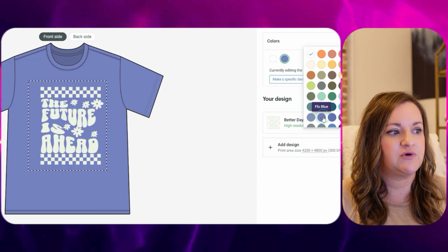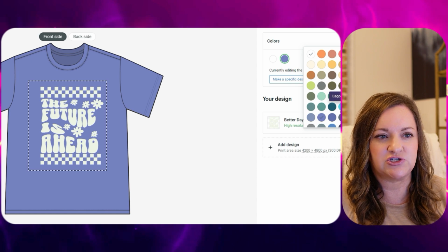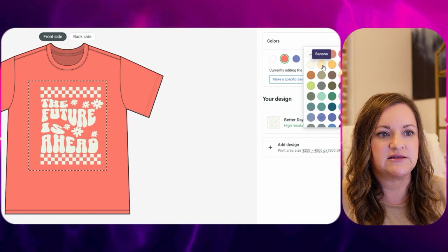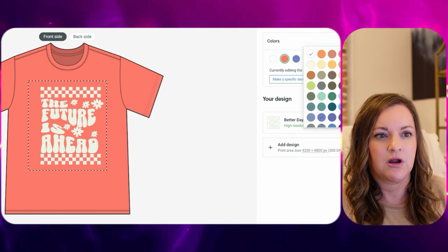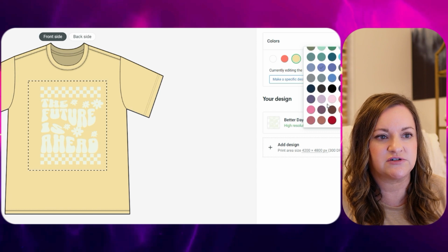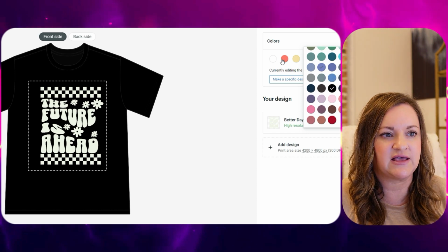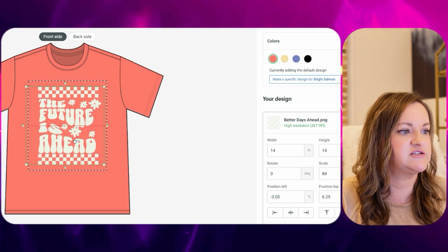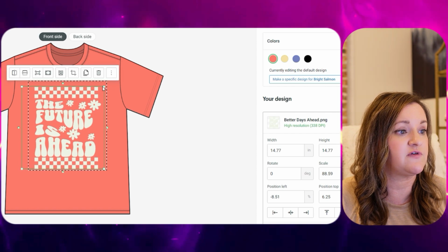Flow Blue is one of my absolute favorite colors, and I'm going to also add this in the bright salmon color and the yellow color, if I can find it. It's usually butter right here, just because I think the light colors like that will look really cute. And then I will also choose to have it in black as well. I won't need white, so I'll go ahead and remove that one. And then just adjust my design so that it fills out the majority of the print area.